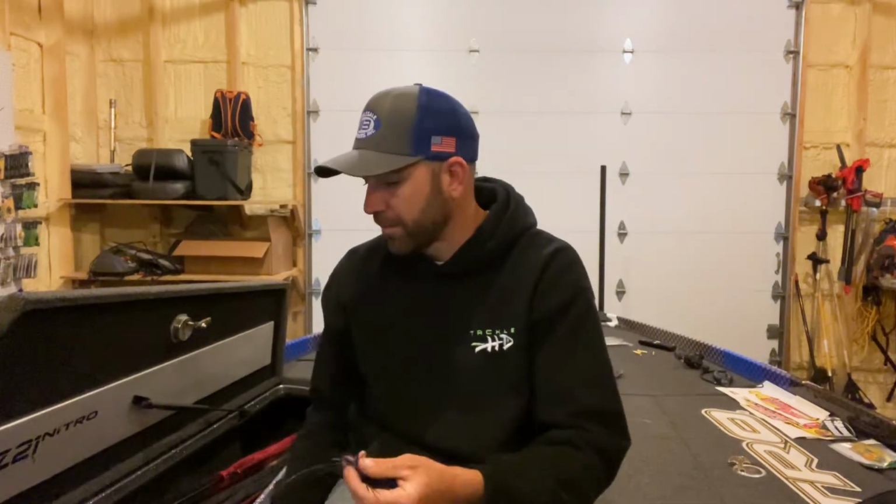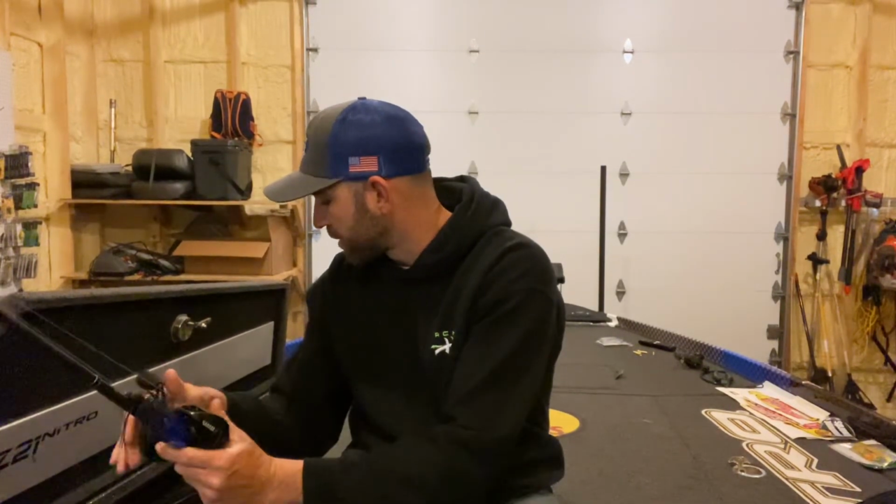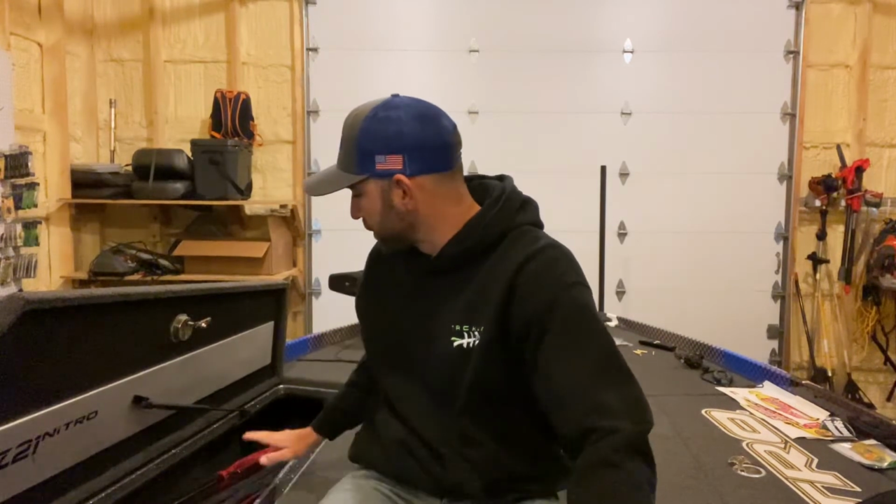If you get around some really heavy cover that you actually have to kind of punch through, sawdust, things like that in these pockets, you can step it up a little bit and do the 1/2 ounce, or 5/8 or 3/4. Try to get through some of that stuff. I got a whole rod locker full of stuff that's going to work.